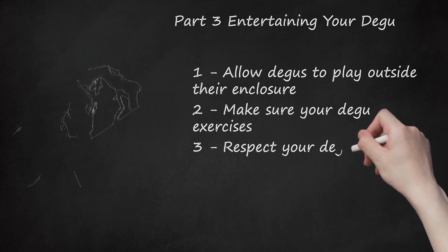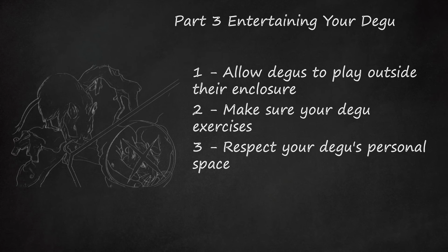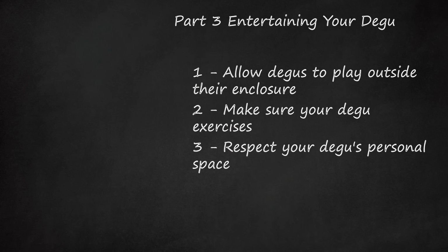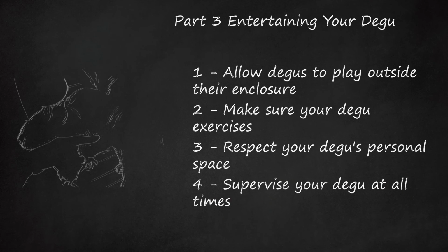3. Respect your degu's personal space. Degus do like to socialize with their owners. However, degus do not like to be held or cuddled. Allow your degu to come to you, and limit the amount of time you spend holding it. If you just got your degu, give it a few days to settle in before you attempt to hold or cuddle it.